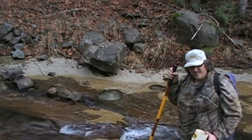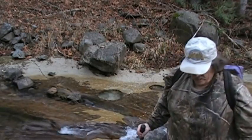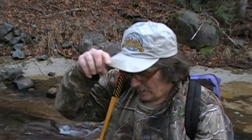Was a success. We found copper. Not a whole lot of gold, but you know what? That little nugget, that'll add to the collection. And that's the dowsing. You know, it's just that simple.